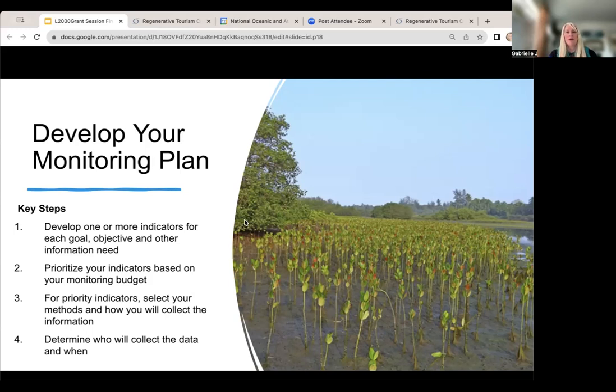You want to be sure that whatever you're tracking is really reflecting that you're reaching that goal, or how that goal is having an impact. So sometimes you have to prioritize what you can actually monitor and track based on how much funding you have. Again, this is a very small grant project, so you can't go out and do a full scale satellite tracking data analysis of a mangrove area necessarily. So you want to really think about what will help you track the goals that are under this particular set of funding.